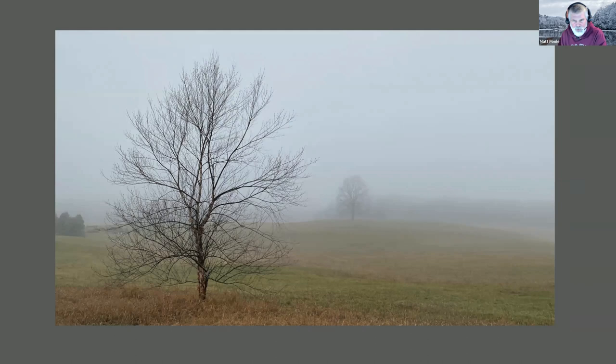We photograph it for years, all different times of the year. But what I did in this case, remember that foreground interest or the foreground anchor point I mentioned to create the sense of depth? Well, that's what this little tree in the foreground is doing. Envision this picture without that tree on the left side. It would look very, very different. The image would look very different.